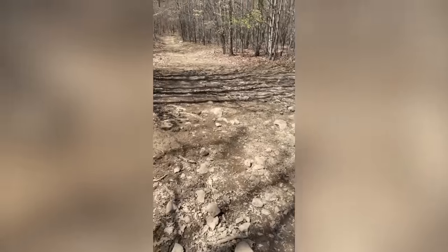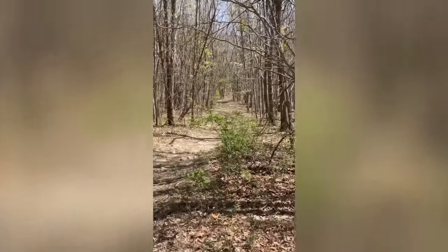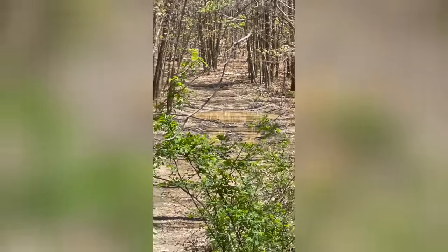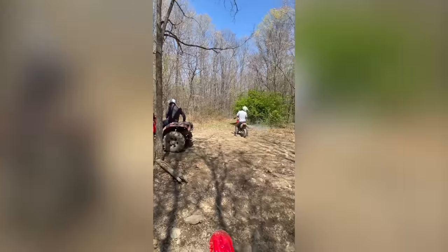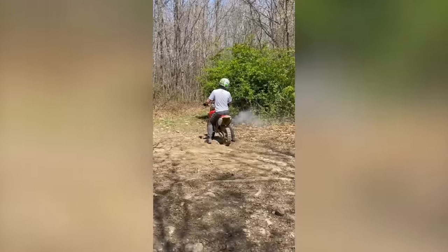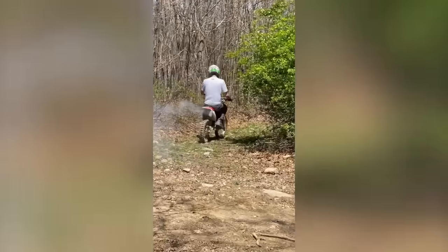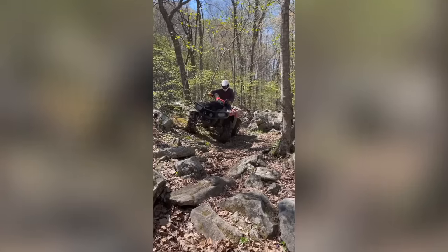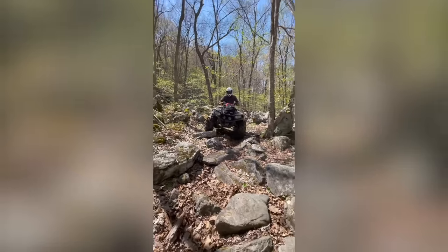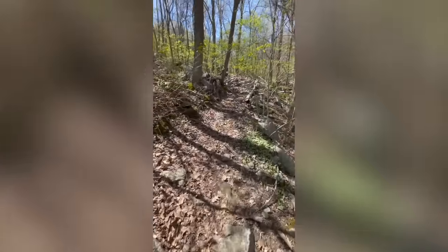This is some really difficult terrain. It looks easy here. Way back there, it was just like straight rocky, muddy, really tough terrain. It's black diamond level, difficult. He's riding. Look at this. This is some black diamond terrain right here. The ATV can barely make it. I'm trying to show you what we've been riding through. This is the most challenging thing I've ever done. So difficult.